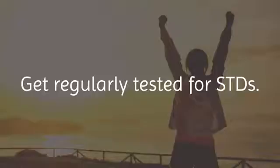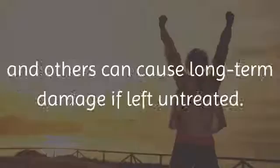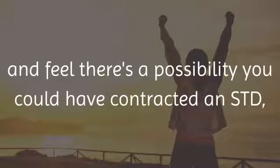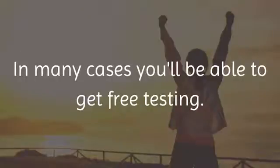8. Get regularly tested for STDs. Sexually transmitted diseases such as HPV, chlamydia, genital warts, and others can cause long-term damage if left untreated. If you have unprotected sex and feel there's a possibility you could have contracted an STD, make an appointment with your doctor or go to a health clinic. In many cases you'll be able to get free testing.